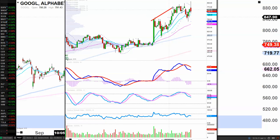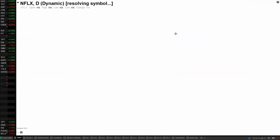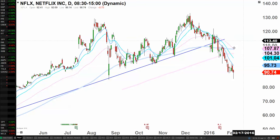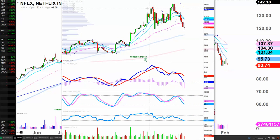It would still have been a big problem if the MACD was going like this. If we have bearish divergence, that's a problem. So that's how you look at bearish divergence. Netflix had a very strong bearish divergence on the weekly chart. Here, I'll show you right there. Again, this is a weekly, right? This is what I'm talking about.